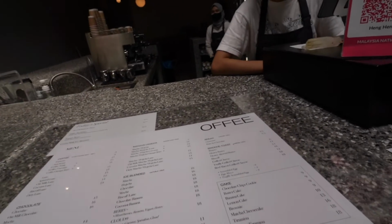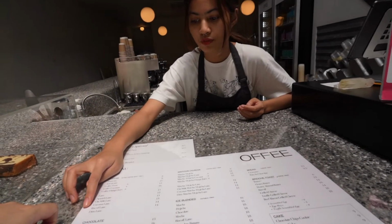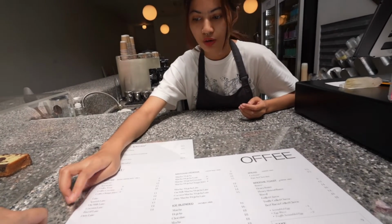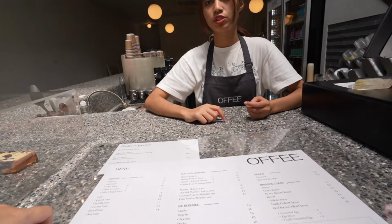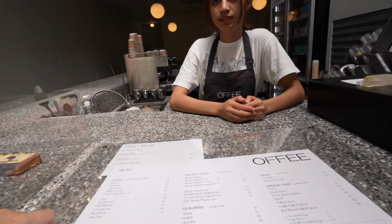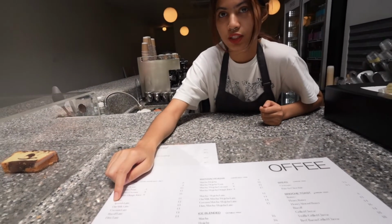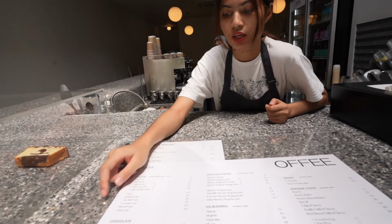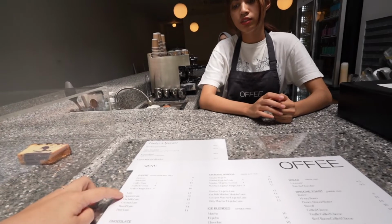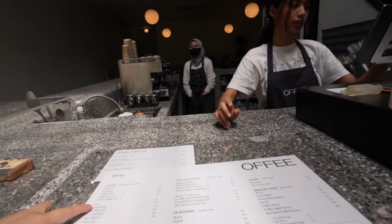What do you recommend from the latte? Mostly people take Spanish latte and Biscuit latte. Spanish latte is condensed milk and fresh milk combined. Biscuit latte is espresso, and we put Biscuit jam inside. We've got hot and iced. Which one do you recommend? If you want slightly sweet, you can take Spanish latte. Biscuit is more sweet, like cherry. So less sweet, the Spanish latte? Yeah. Okay, I'll get the iced Spanish latte.